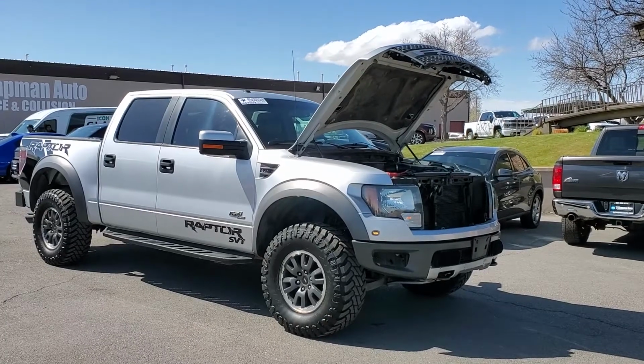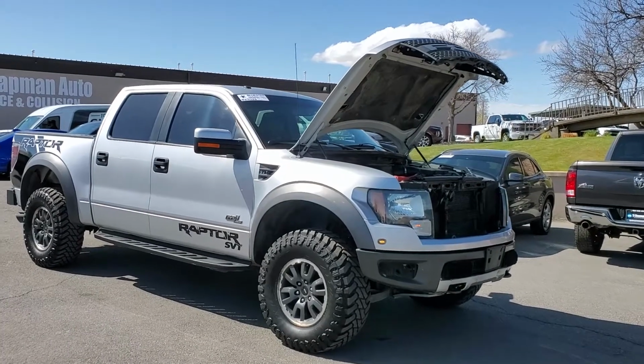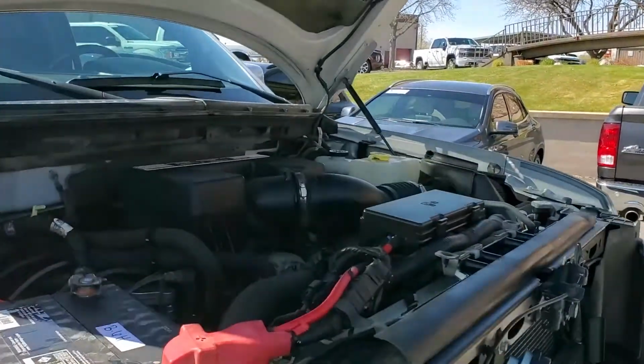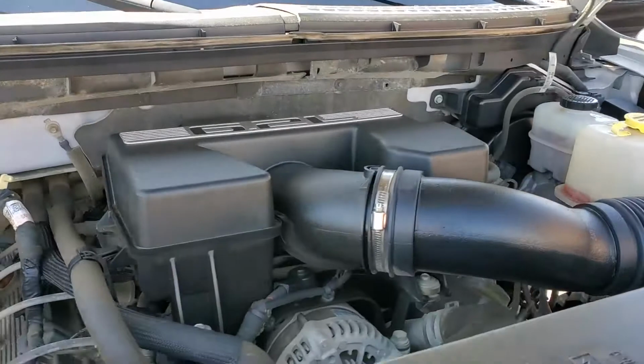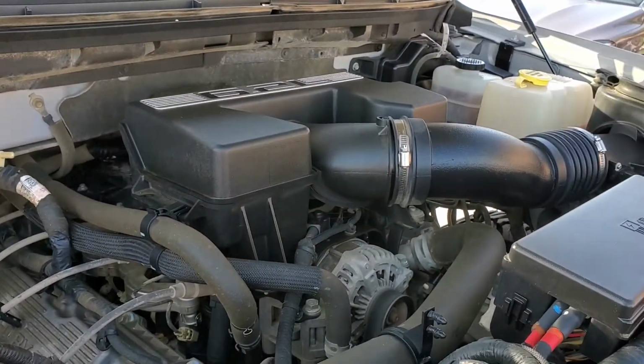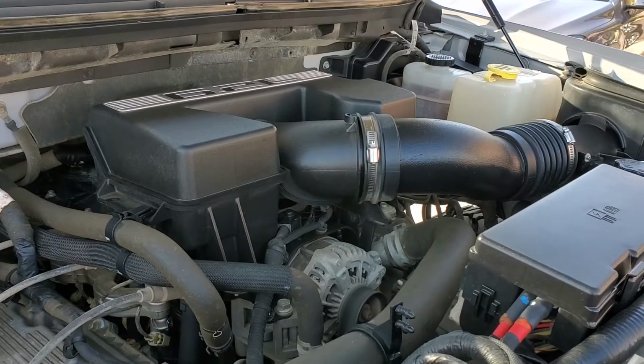Hello everyone, today we have a 2011 Ford F-150 SVT Raptor. It's going to have the 6.2 liter gasoline engine, and it is sounding smooth, so I'm going to go ahead and close this up and take you for a tour.